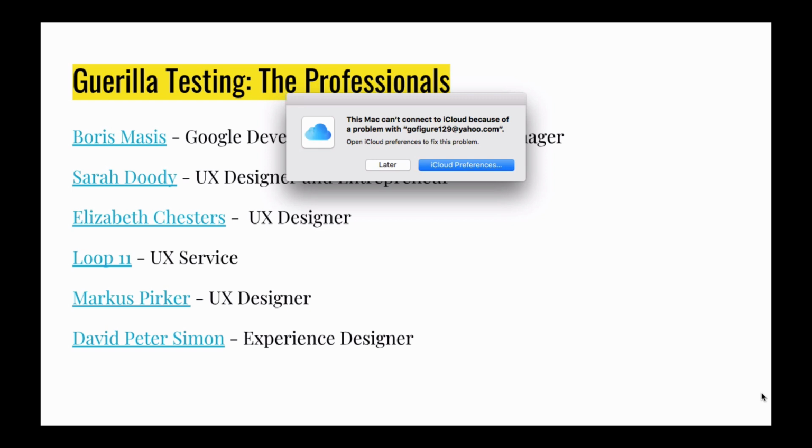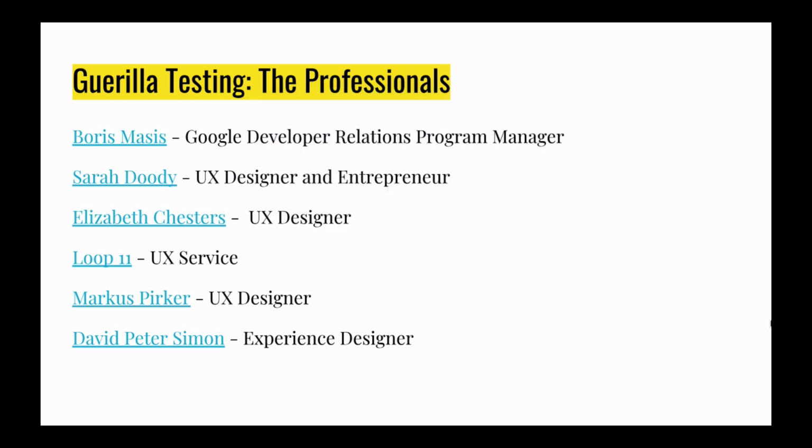Then there was Elizabeth Chester, who was a UX designer, as well as Marcus Perker, and then David Peter Simon as well. They're all UX designers and focus on that realm of user experience. I know Elizabeth is based out of London. I can't remember where Marcus was from. I know he is from a larger city. I know David Peter Simon was from Chicago.